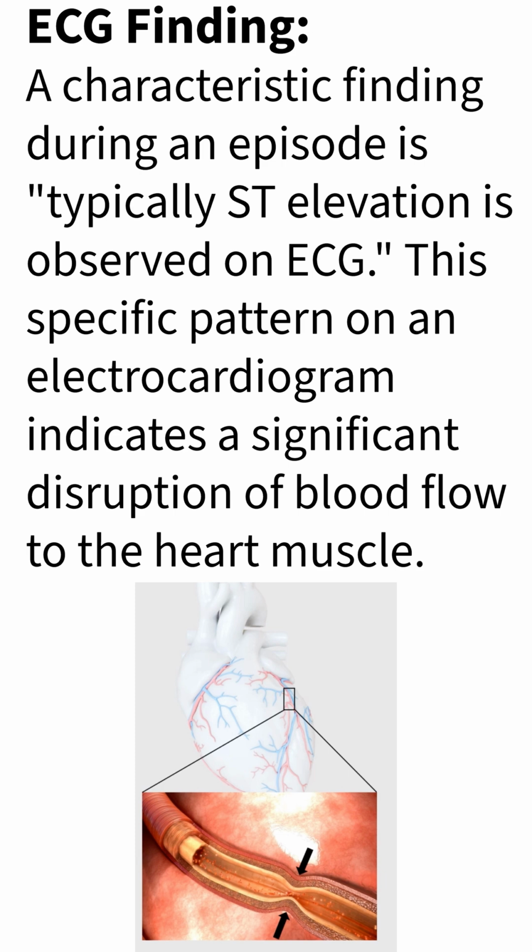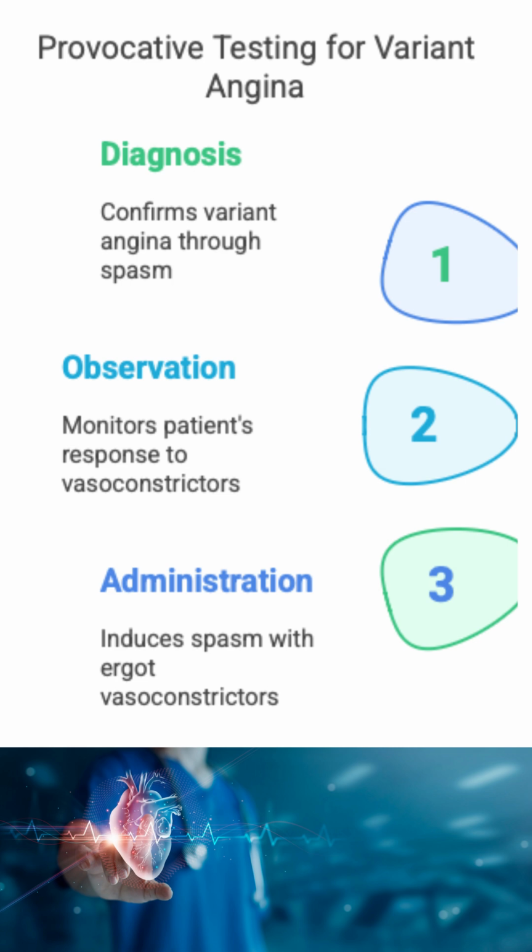So how is it formally diagnosed? I read about provocative testing. Provocative testing exists, yes. It involves giving certain drugs, like ergot alkaloids, in a very controlled setting to try and induce a spasm. That sounds risky. It can be, which is why it's actually rarely done these days. Diagnosis usually leans heavily on the clinical picture, the story, the symptoms, response to nitrates, ECG findings if available.